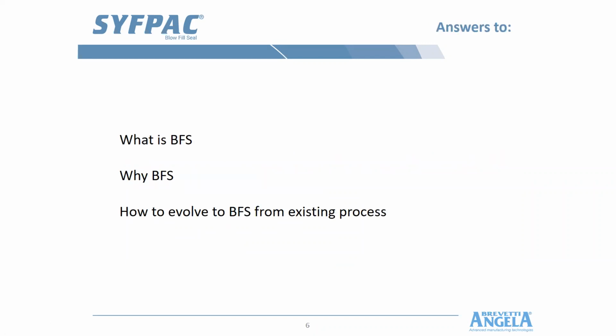Through this presentation, we will try to answer a few questions: what is BFS technology, why BFS technology, and at the end, how to evolve from the existing process to BFS.